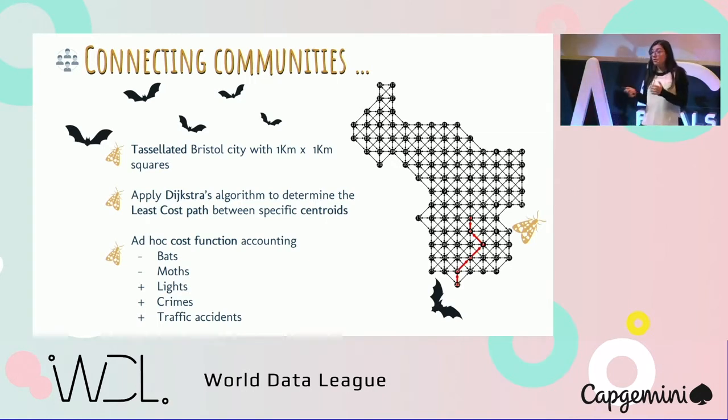And as the resolution of the data we were given was 1 square kilometer because of privacy issues, we basically tessellated Bristol into squares of 1 kilometer size. And the idea was, given two points, to find the least cost path, using Dijkstra's algorithm. But then the point was, okay, we have to find a smart way to define the cost function. Because, okay, we want to save bats, but we also want to take into account the safety of humans, of course. We cannot switch all the lights off.